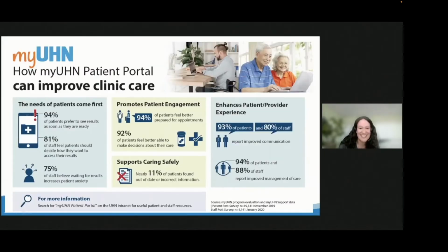So next, I'd like to chat with you a bit about the UHN patient portal. My UHN has been around since 2015, when it started as a pilot, and it rolled out across the organization in 2017. To date, it's grown to 260,600 users, and it was instrumental to us during COVID to help address gaps in communication that resulted from having access to the hospital lessened, and all sorts of opportunities that came out through COVID.